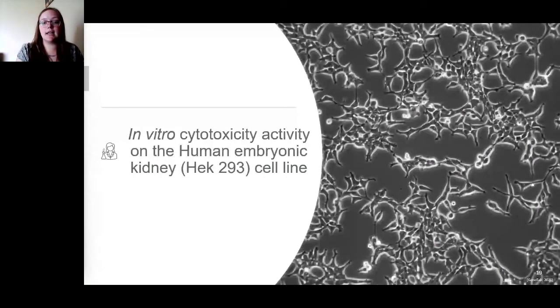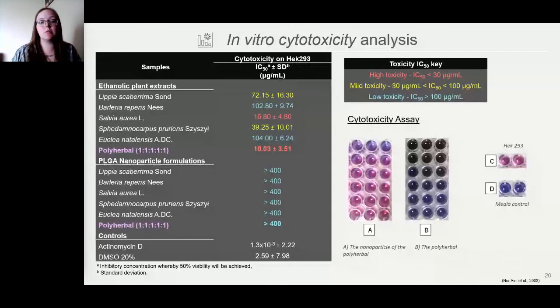The cytotoxicity of the samples was tested on the human embryonic kidney cell line. The HEK293 cell line has been utilized broadly as a model cell in nanoparticle toxicity studies. Once again, Presto Blue was used as a cell viability indicator. For the ethical viability of medicinal plants as a therapeutic intervention in human populations, studies to determine the cytotoxicity of various plant samples are necessary. The IC50s showed that the polyherbal and Salvia aurea were highly cytotoxic, Lippia scabrosa and Spirostachys pyrenes moderately cytotoxic, and Euclea natalensis and Valeriana repens faintly cytotoxic.